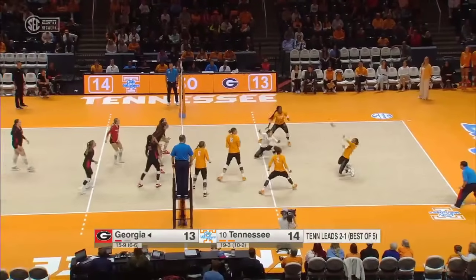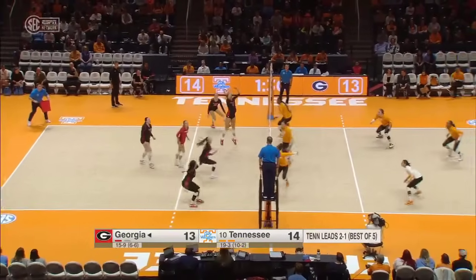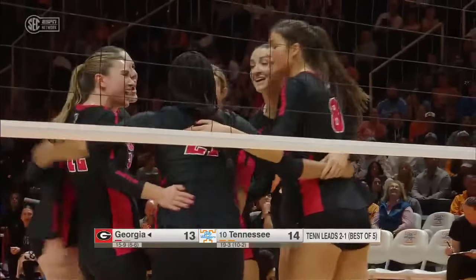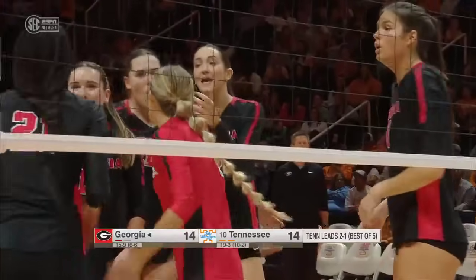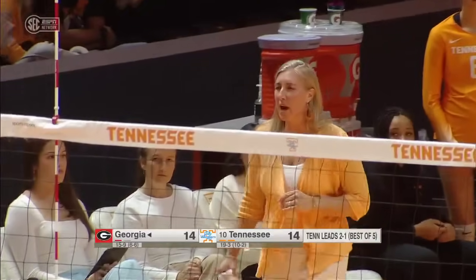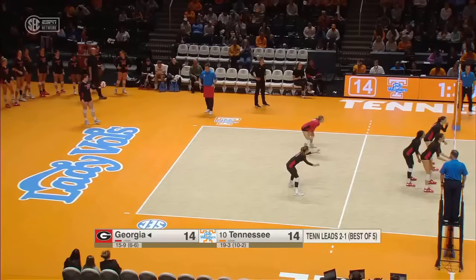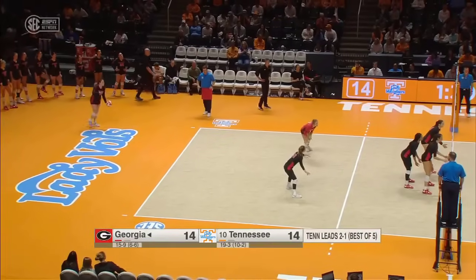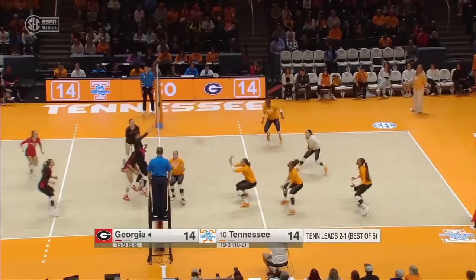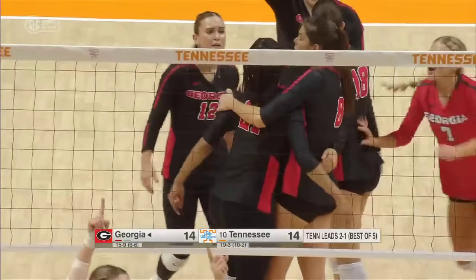That is served back over the net, pass back over for Tennessee, free ball for Georgia. Blakely got it through. Georgia has put it back even. And it went right back to Blakely. They got that great dig, Tennessee did, but that's what can be really deadly as a volleyball player, is if your mind can catch up to your skill. 3 straight for Georgia. Casey Evans getting comfortable at the service line. Another overpass from Tennessee. Krista Blakely cashes in.